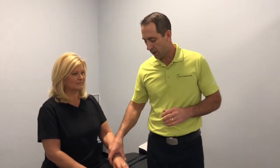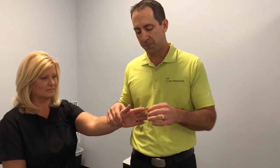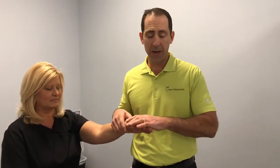What those symptoms are is pain, but mostly numbness and tingling through the thumb, first, and third finger. If it gets bad enough, it can occur throughout the hands, and sometimes the hands can even swell up, and it's hard for rings to fit and so forth.